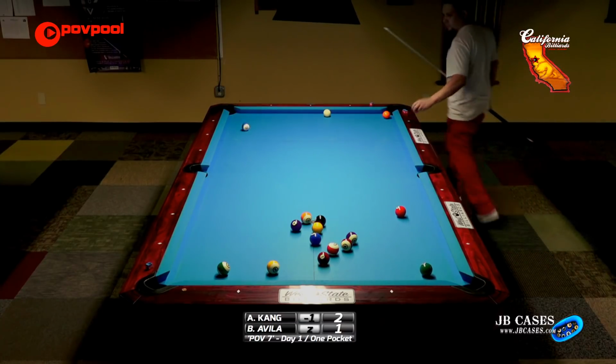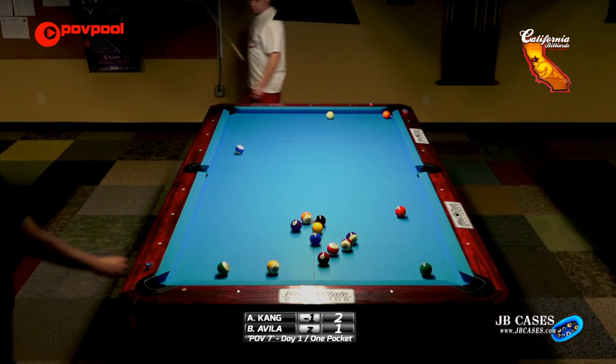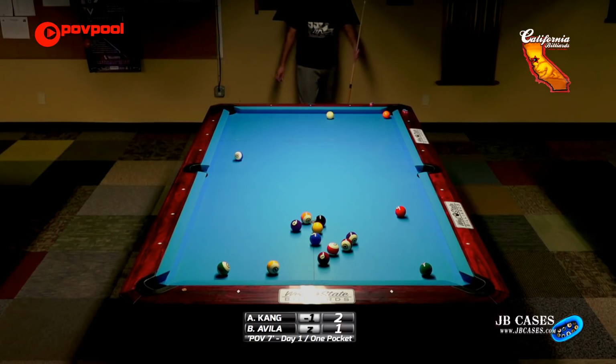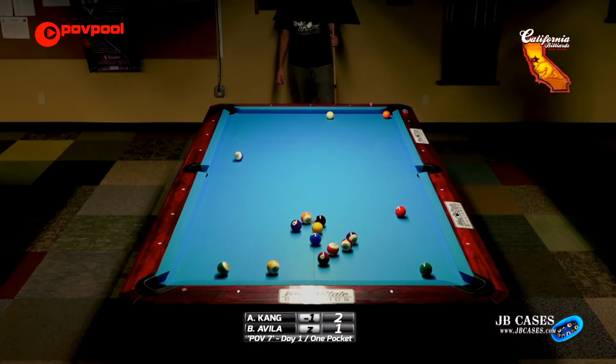That's a better shot. That worked out really good. His cue ball's good. Yeah, that worked out nice. I didn't see him clearing out both balls, but he didn't have to.